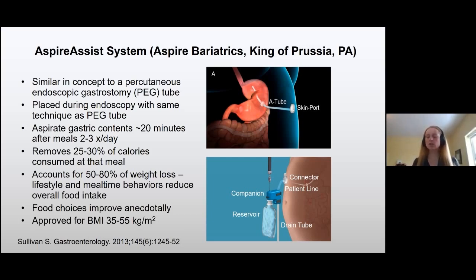The 2 panels of pictures here demonstrate the different components of the device. There are the components that are implanted, that's in the top panel. That includes the A-tube and the skin port. And then the components on the bottom panel are only used during aspiration itself. So these are only connected to the patient when they're actually aspirating.